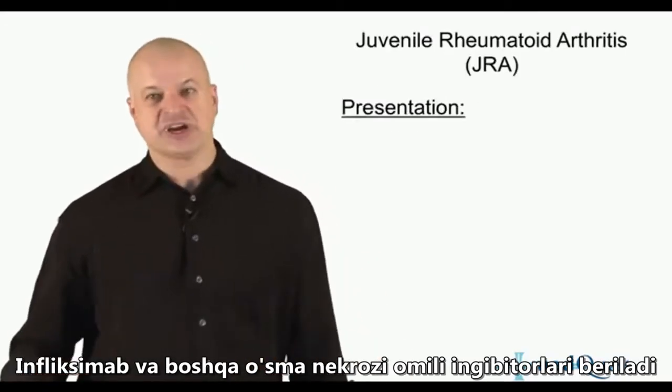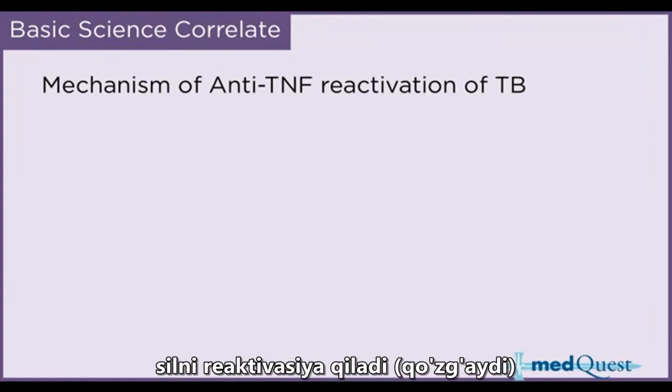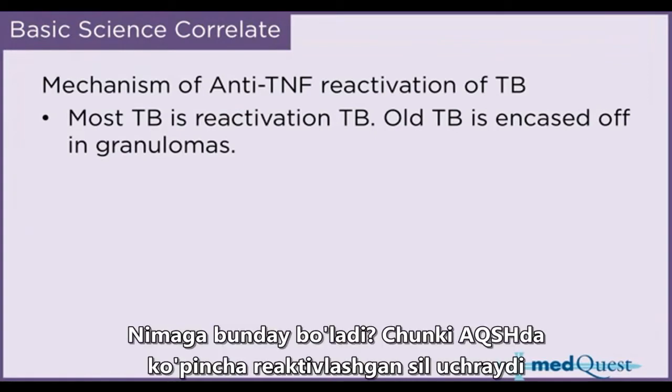TNF inhibitors and methotrexate. I don't think there's a difficulty with people remembering that TNF inhibitors like adalimumab, etanercept, infliximab reactivate tuberculosis. But you need to know more than just that. Yo, it happens, man. You gotta be able to know. Well, why does it happen?